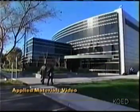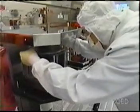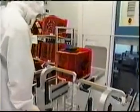A cutting-edge facility, it says, will move the firm into the future. It's called the Process Module Technology Center, reportedly the industry's most advanced way to make state-of-the-art chips. The 166,000 square foot facility is in Sunnyvale, California. Well, I think there are many process steps in a semiconductor production line, and so we have introduced over 50 machines this past year.